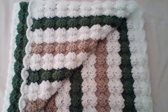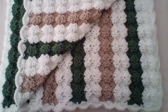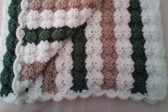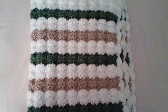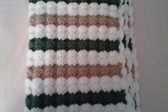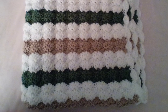Next, she sent a puff shell baby blanket. She sent 2 pictures of it. This is so adorable. I love the colors and I love the puff stitch. It gives it a really soft, fluffy look. Thank you so much for sending those pictures in, Charlotte.